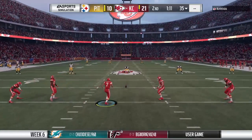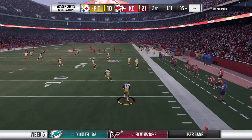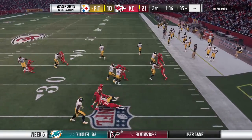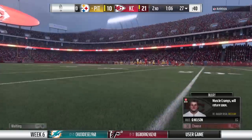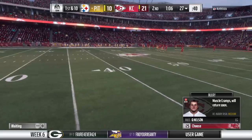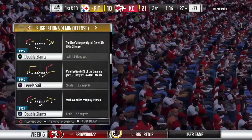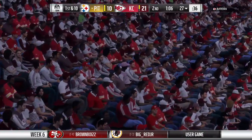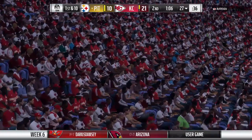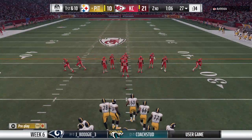Butker now to kick this one away. This is taken at his 4. And he'll take this across the 25, couple extra yards up to the 27-yard line. And Pittsburgh getting set to take the field.